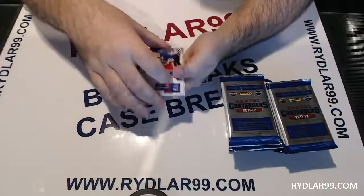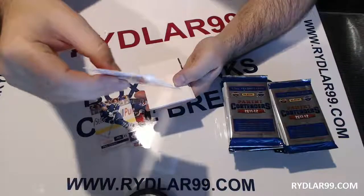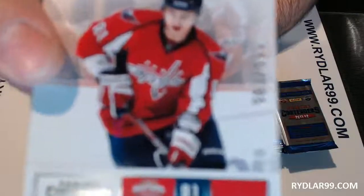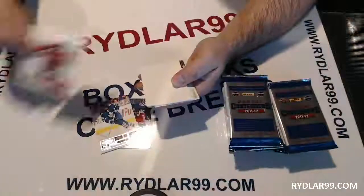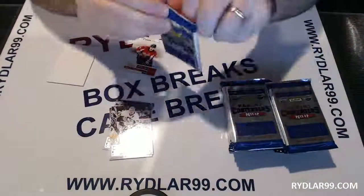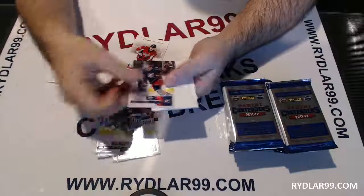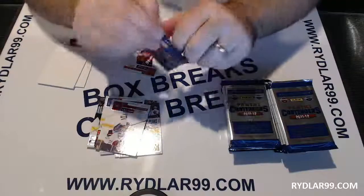All right, let's get going. No base cards ship out of Contenders. 1, 2, Calder Contenders for the Washington Capitals, Dmitry Orlov out of 999. No auto on this one. My brain is working faster than my mouth today, apparently. Cannot speak. A couple more base. Nice, we get a nice booklet. 2, 3, nothing, 4, 5, all base.